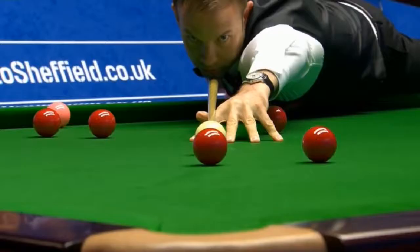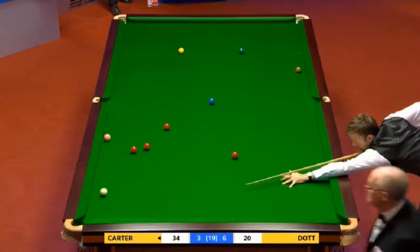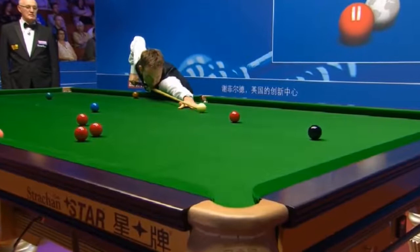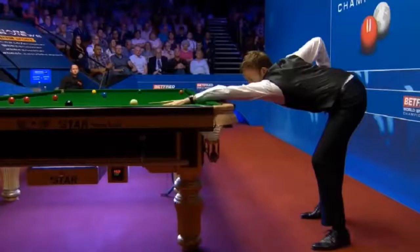In potable positions. Lucky three. And still got a little bit of work to do here. To hold it for the back. Yeah, I think he can. Yeah, he strikes 41. The ball. Very little can go wrong.